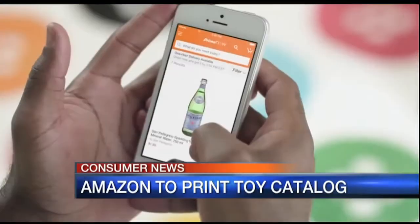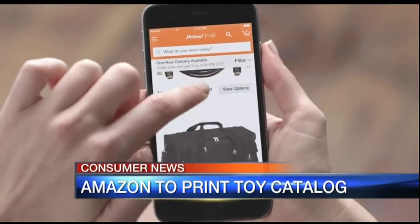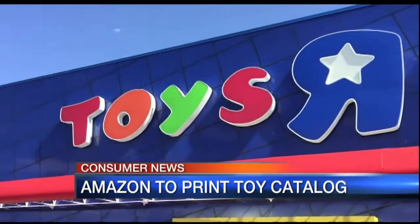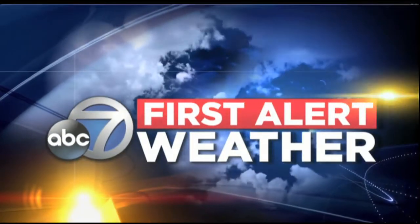Well, Amazon is going old school. The company is reportedly planning to print up a toy catalog for the holidays. A lot like the one Toys R Us used to print before it went bankrupt earlier this year. Back to Bob now for your evening forecast.